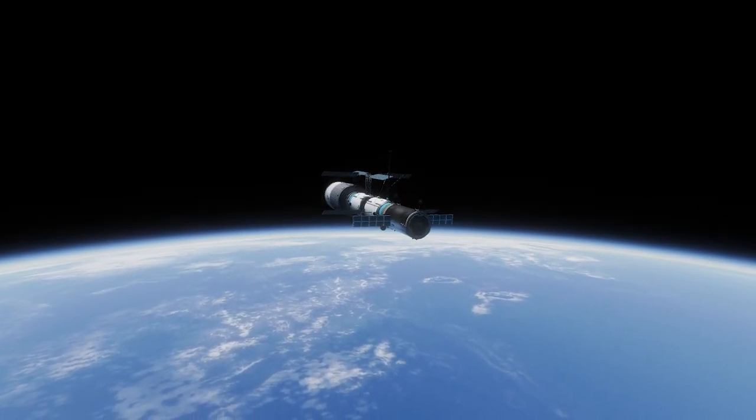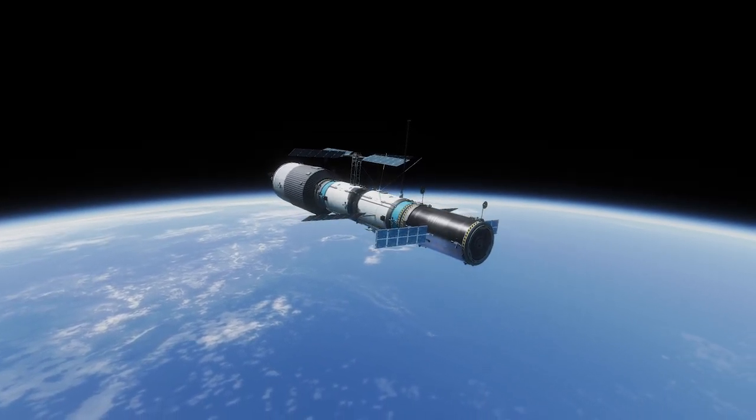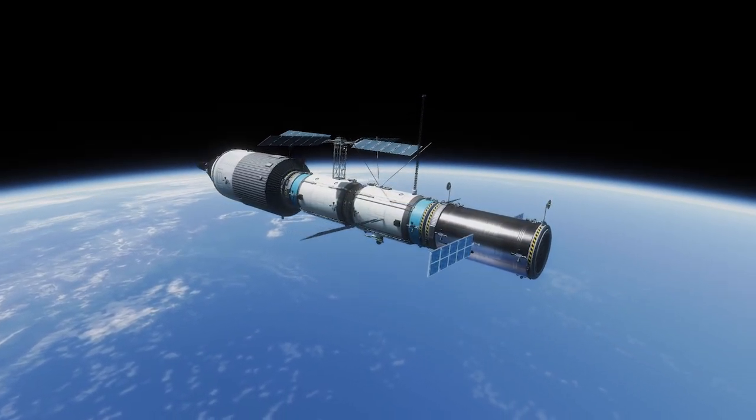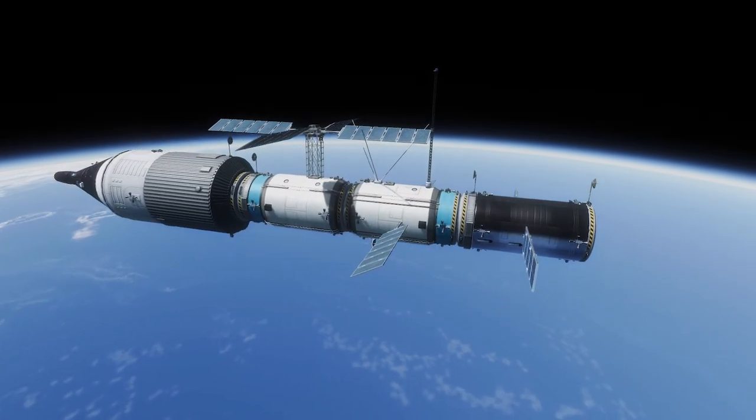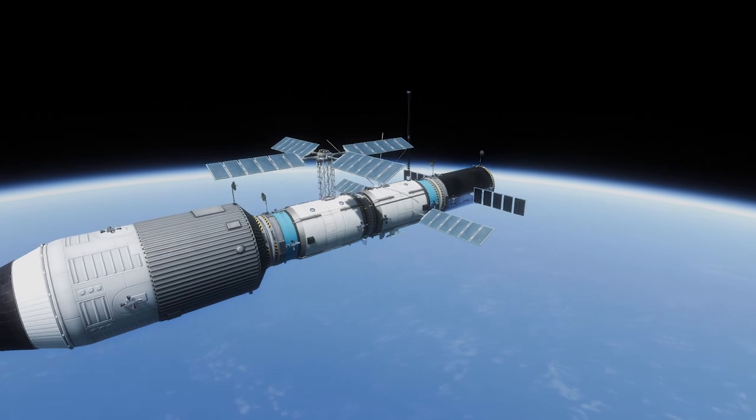As September turned to October, the crew aboard the MOL waited for the arrival of the next mission, Endurance 4, which would be the second year-long mission to the MOL.